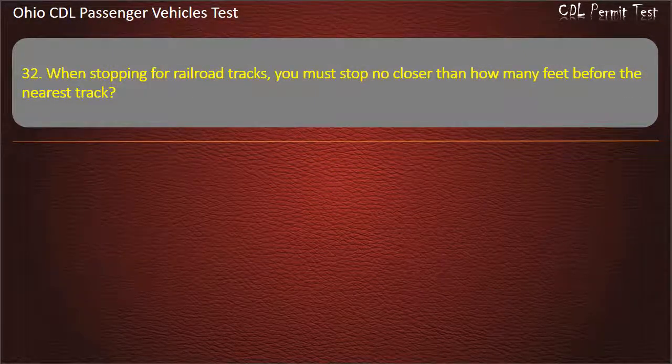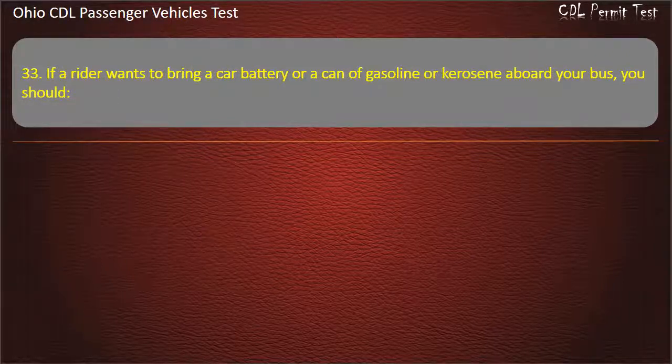Question 32. When stopping for railroad tracks, you must stop no closer than how many feet before the nearest track? 20. 15. 25. 50. Answer. 15.